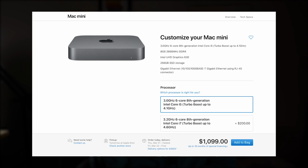The storage is slightly different. You get less storage on the Mac Mini. For $1,099, you get 256 gigabytes of really fast SSD storage, some of the fastest SSD storage that you can buy in a pre-built computer. But with the iMac, unfortunately, you're stuck with a 1 terabyte Fusion Drive.